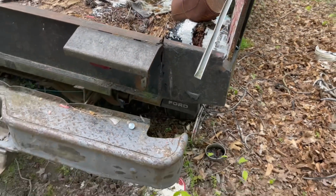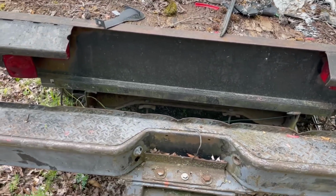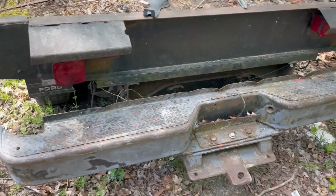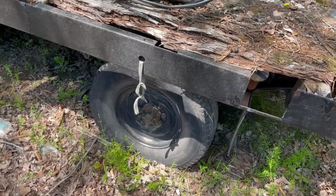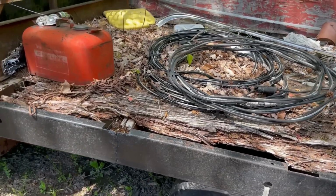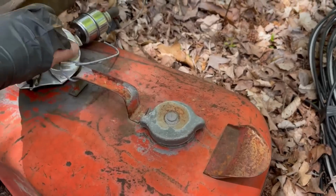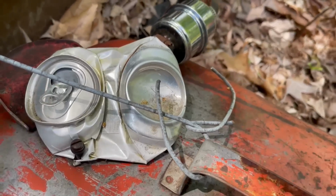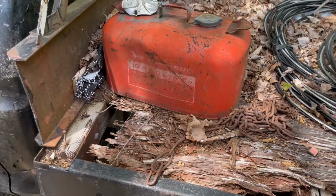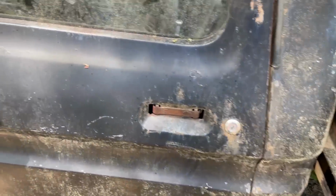Steel flatbed. It's seen some use, no plate, so I can't be sure how long it's been here, but it's been a while for sure. I'm just shocked that the tires appear to have air in them. This boat tank looks like it's plumbed in. Yeah, that was the cover on the tank. That makes me think maybe this thing was used around the property that it's on rather than street driven when it was parked. This handle is broken, but if I reach inside, I should be able to open the door.